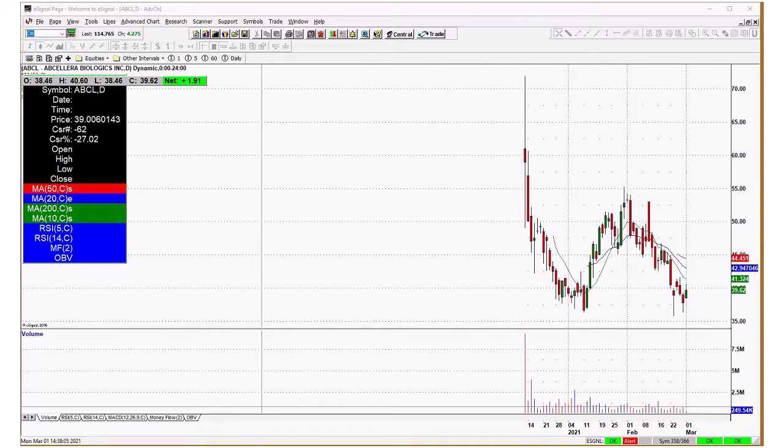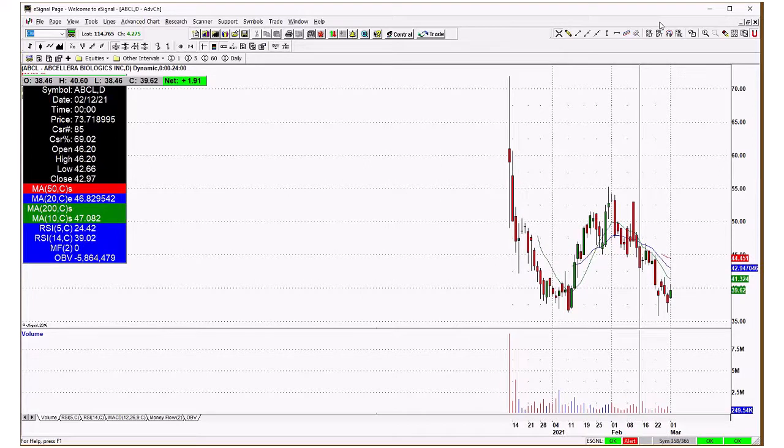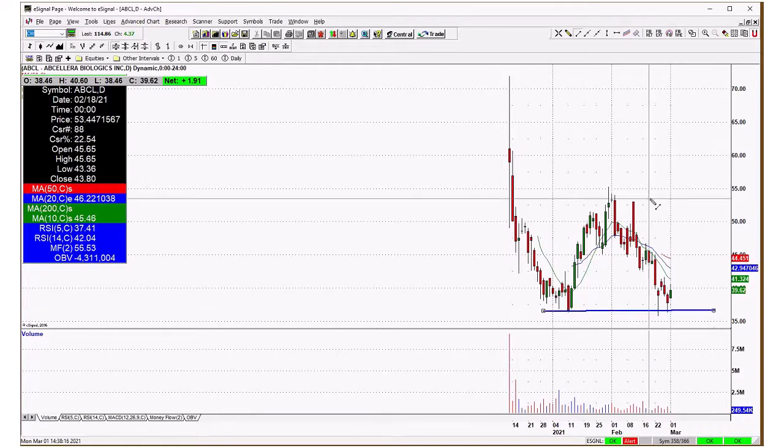I love charts that look like this, Scott. I know you've kind of won me over on your argument on these charts. Coming back into that 38 area, if this keeps holding, this is a name that you got to have on your radar, I think.